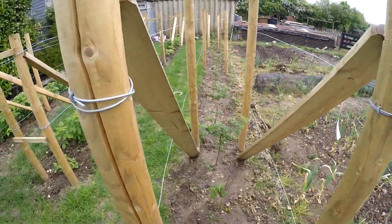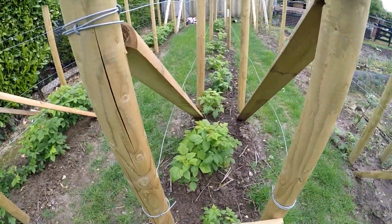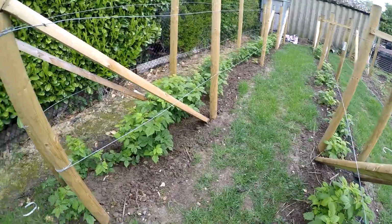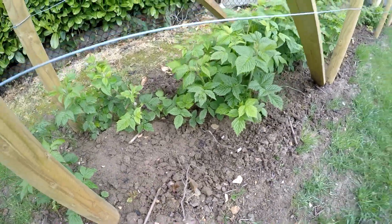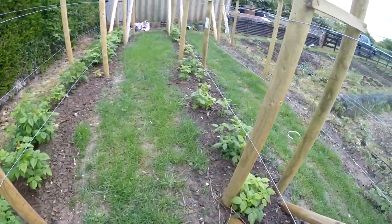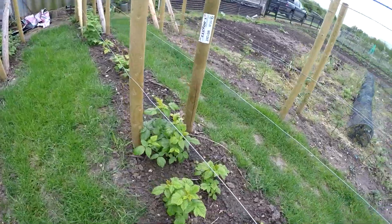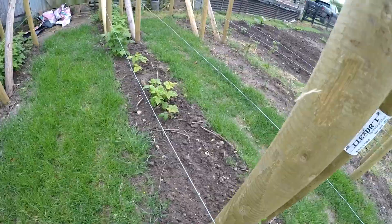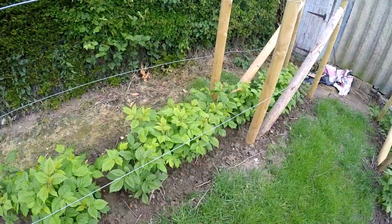Raspberries are doing well, and thankfully I've not got to water them for a little while now. That row needs looking at during the winter, with these little bits down here which are raspberry suckers. The roots are throwing up new plants, and I'll be taking them up and putting them in the gaps in this row, so it ends up looking like this one here.